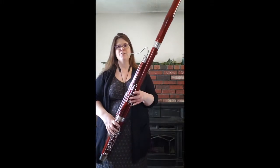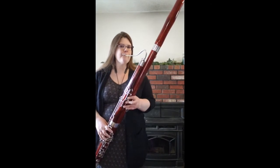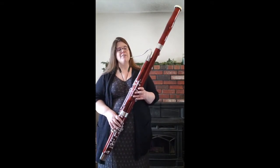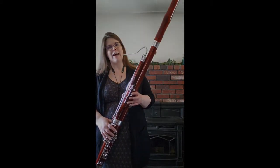And when I close all of the holes on the bassoon, I play my lowest note, a low B flat, that sounds like this. The bassoon is the lowest member of the woodwind family in the orchestra, and it often accompanies other instruments, but there are some beautiful solos and melodies that were written for the bassoon, and I'd like to play one for you now.